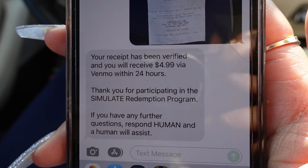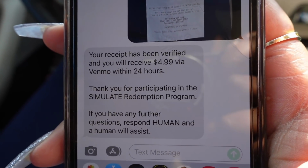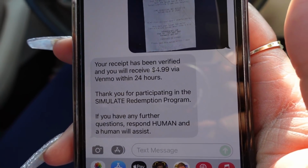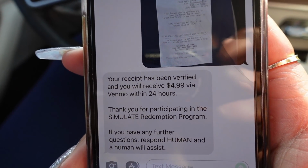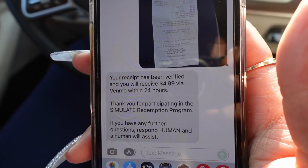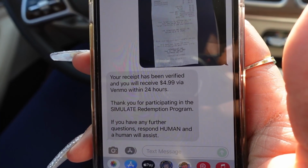Okay, first of all, two notifications popped on my phone. This one says your receipt has been verified and you will receive $4.99 via Venmo within 24 hours. Thank you for participating. Oh my gosh, I'm getting this $4.99 right back on Venmo. That is crazy. Oh my gosh, two notifications popped up and it didn't even take like 60 seconds for this. Oh my gosh, I love this so much.